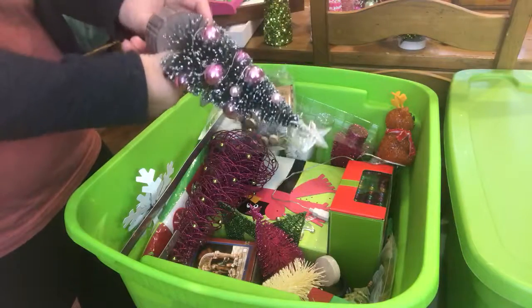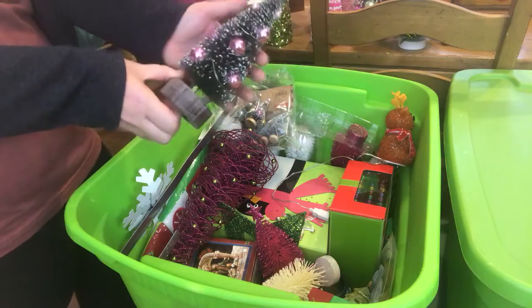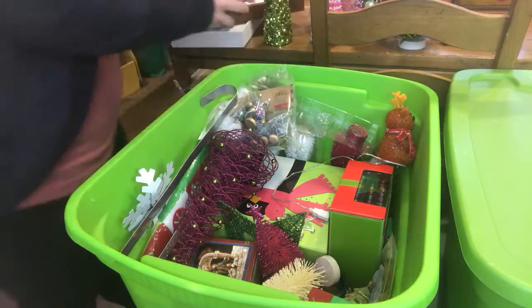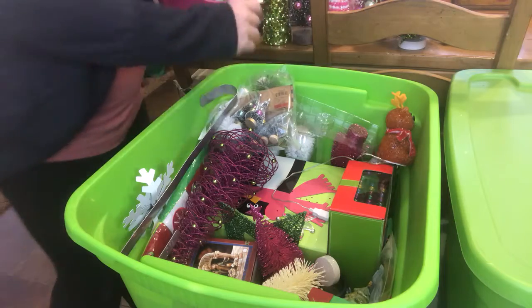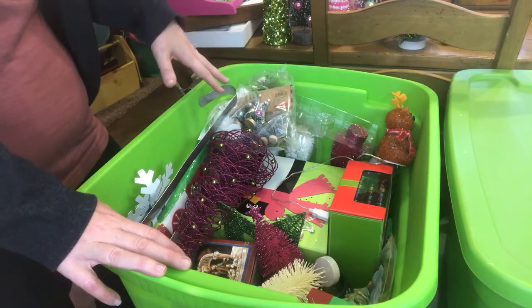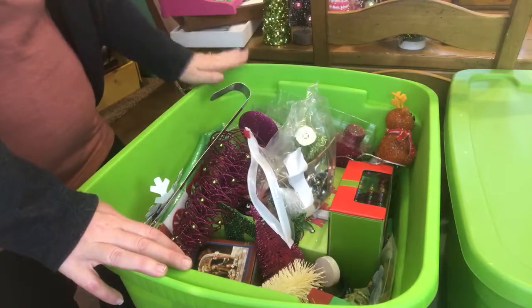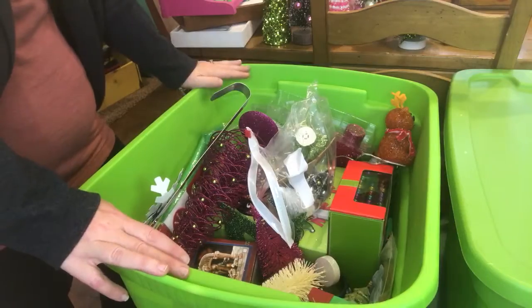Let's see, I think this actually has little lights on it already, but we'll need to change the battery on that and make sure they work. Anyway, I'm just going to continue on here unpacking and pulling out things for my mantle and that table and my tea cart. So we'll see what we come up with.